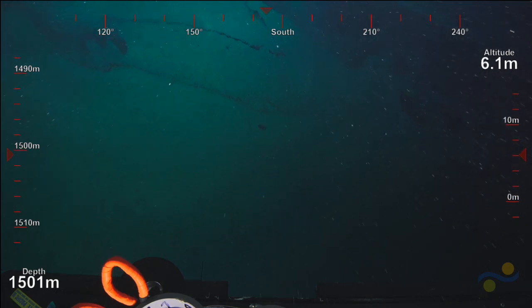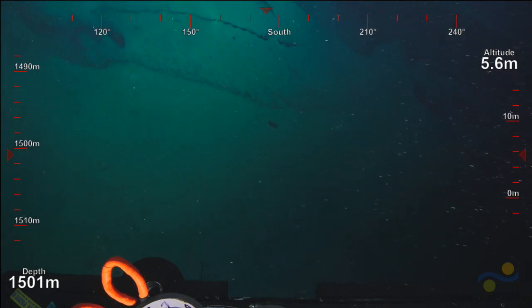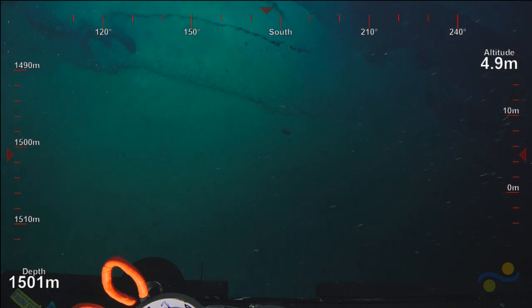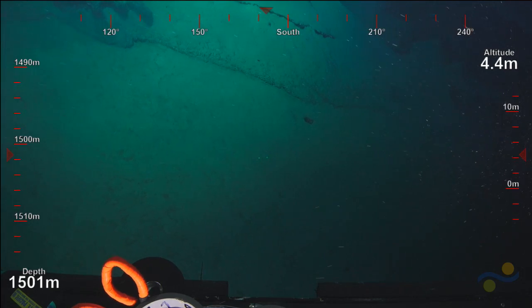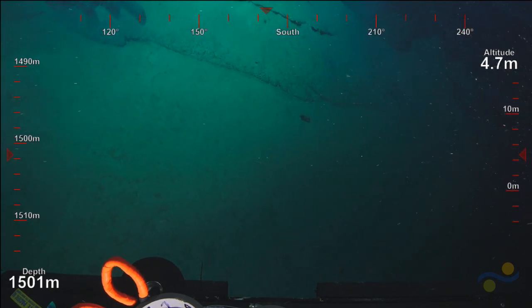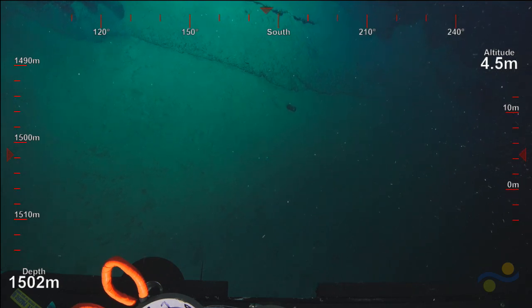And the biggest thing we've seen so far today has been a 7-meter tall bamboo whip coral, which was outrageous. It was bigger than the sub itself. And we had to use the altimeter to size that one because we couldn't do it with the little 10 centimeter lasers alone on a 7-meter scale.